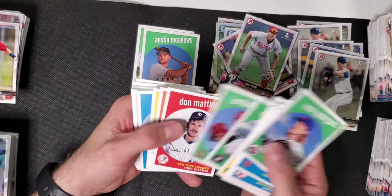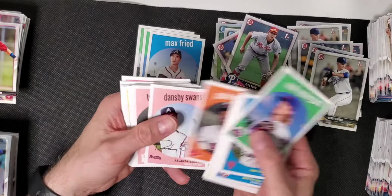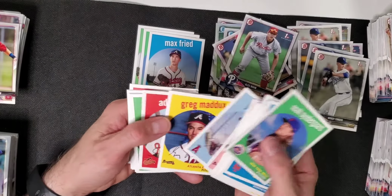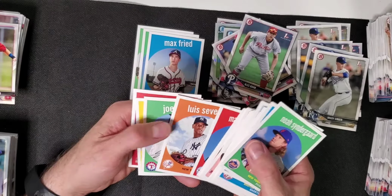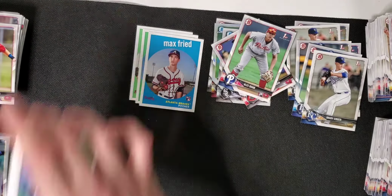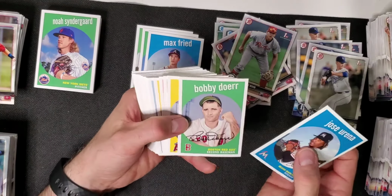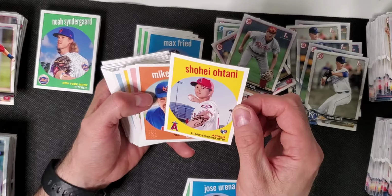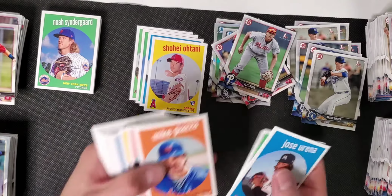Okay, now this. I'm intrigued by this pile. Max Fried. Very looking for you know who. Kuhn, Soto, Ohtani. Used to be looking for Gleyber, but maybe not now. I think he'll bounce back. Oh, holy shit. There's a nice Ohtani. A lot of people gave up on Ohtani. Probably not a good idea.